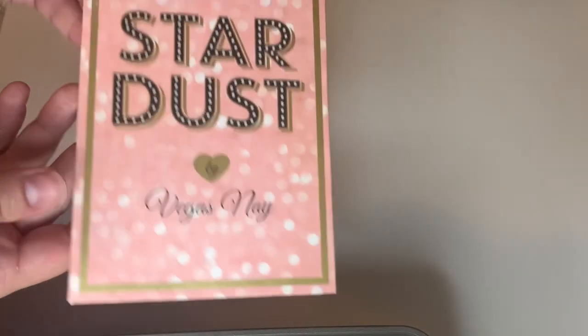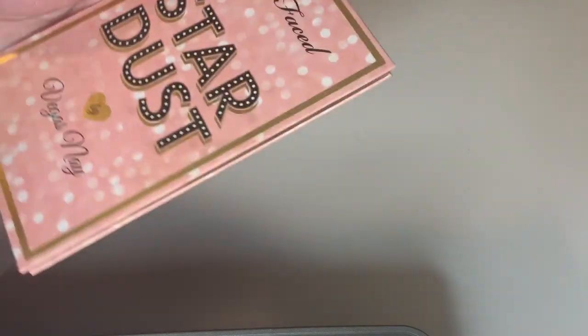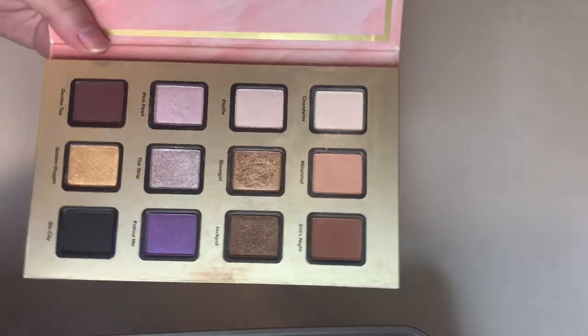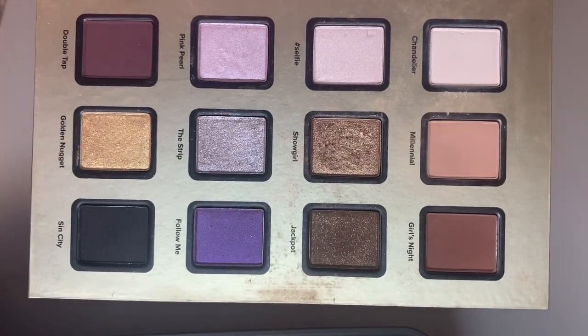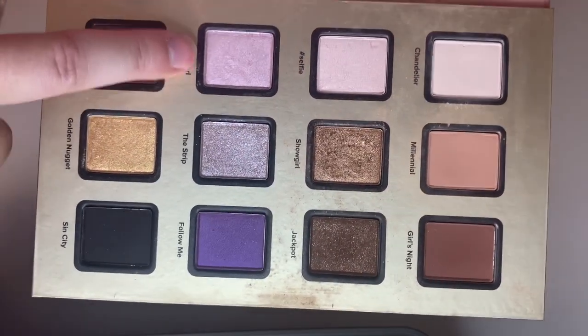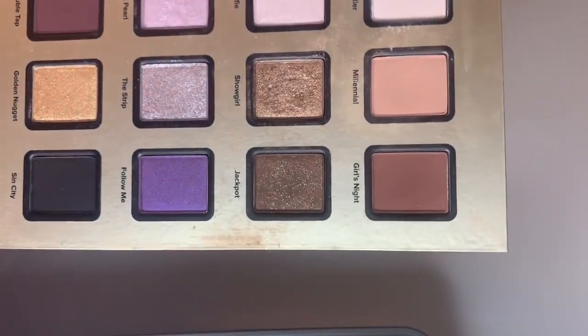Then this is the Too Faced Stardust by Vegas Nay, and it's mega old. I don't even think I should use it anymore because it's super old, but it has some pretty colors. I'll have to look up when this was given to me. This was also a gift, but it's gorgeous. That pink is gorgeous. Obviously you can tell I've used that gold a lot. I'm a big gold person.